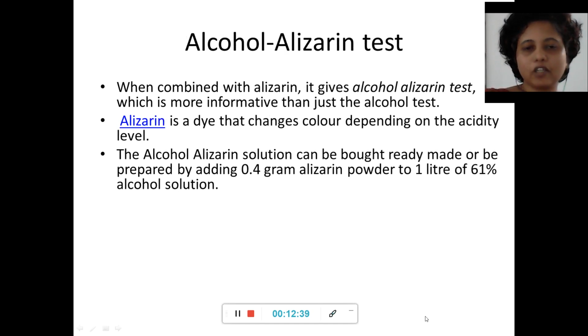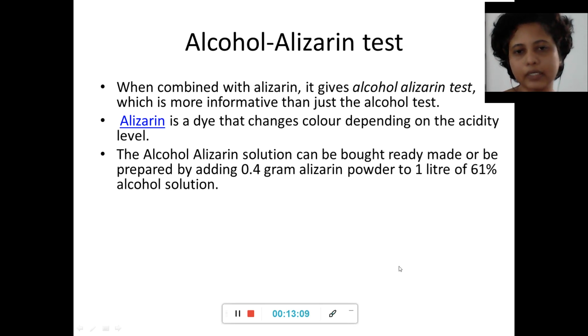Now next is the alcohol alizarin test. Here, along with the alcohol, another dye called alizarin is added, so that this dye can change color depending upon the acidity level. Alcohol alizarin solution is normally bought, or you can add some alizarin powder into alcohol to make the solution. So not only do you know whether the alcohol test is positive, you also know the acidity of the milk.